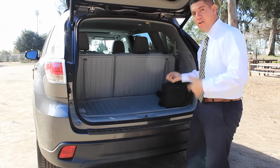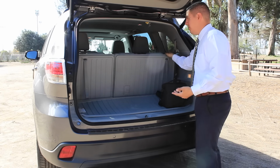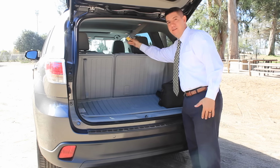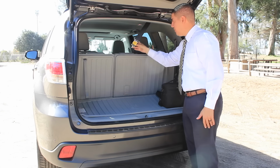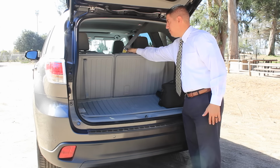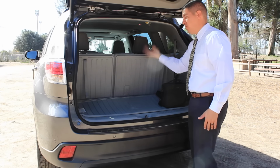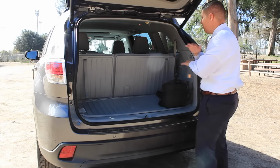So you do get the third row seating in this, and it does seat 3 people. All you got to do is pull down this seat belt here. This seat belt will strap in there, and it'll keep the passenger in the middle safe, or it can hide back up here in case you want to fold the seats down. Folding the seats down, super easy.